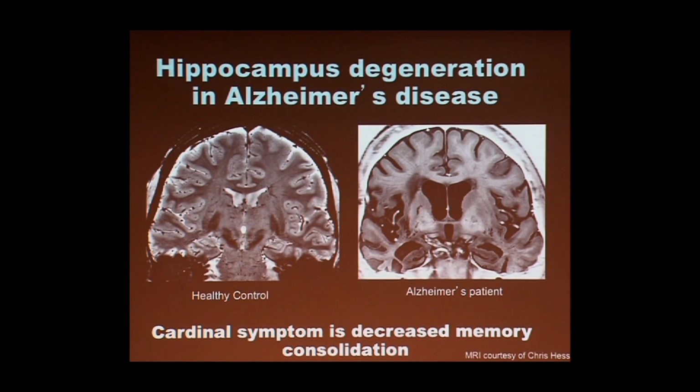In Alzheimer's disease, early on, working memory is actually pretty good. But the type of memory that they have problems with is the same type that HM had problems with, long-term memory consolidation. Why is that?